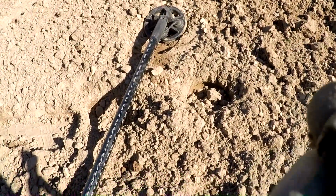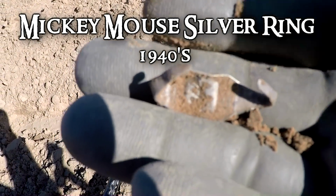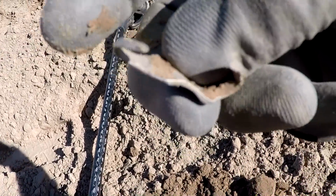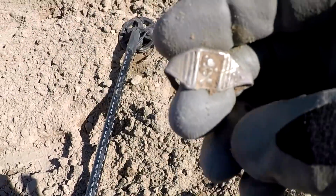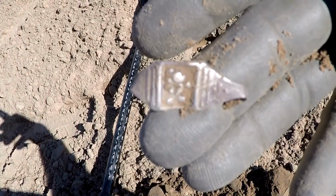12-42. And it is a silver ring, a Mickey Mouse silver ring. Now it's not broken. That's just made that way where it bends around. I'm believing it's silver. It looks silver, and it sounds silver. I don't think it's aluminum. But anyway, that's a nice find. That's a good start. We'll keep on going.